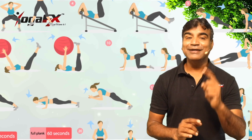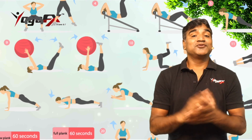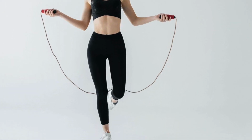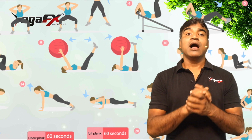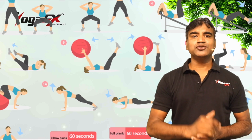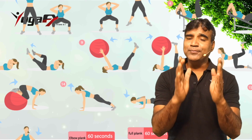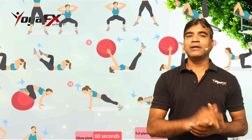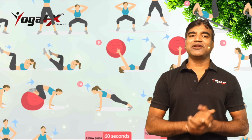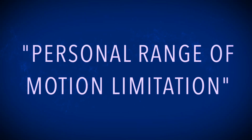Stretches should mimic the activity or sport you are about to perform. For example, I love to play badminton, so I would want to move through leg work like skipping, jumping, moving sideways, and arm movements like circles. I would recommend 4 to 5 stretches to be performed for 1 to 2 minutes each. It's an appropriate form of stretching for people of all ages and fitness levels because it's easily modified to an individual's personal range of motion limitation.